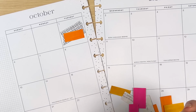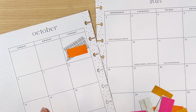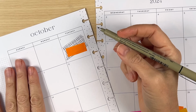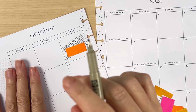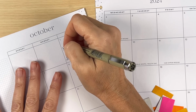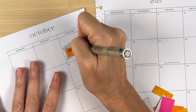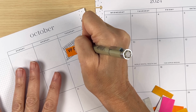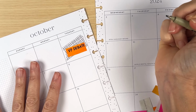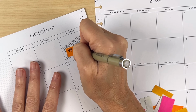I have a Pigma Micron size 10. I thought it would be better to use more bold pen on the bright colors, especially since Halloween, one of the colors is black. I don't know, it just felt right to have some bold pen in here. So what I'm gonna write on Tuesday, today, is the VP debate tonight. I think that is at 9 o'clock my time. I hope it's at 9 and not 10, because I go to bed at 9 usually. So, but we'll put 9.